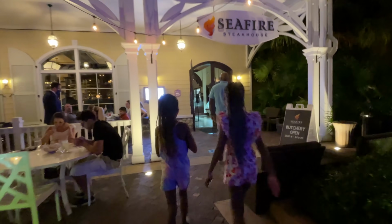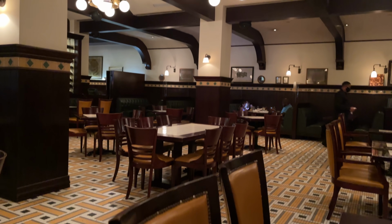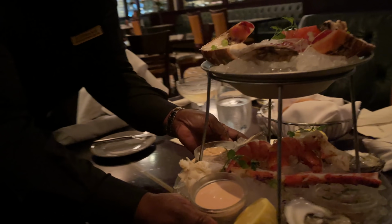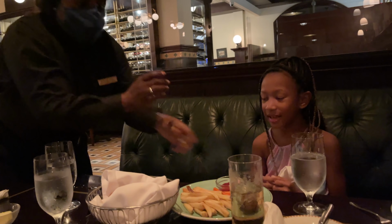It's so dirty. That night, we had dinner at Seafire Steakhouse. This, along with Nobu and Olives, is one of the 3 fine dining restaurants that had reopened when we went there. Located in the Marina Village section of the resort, Seafire is a traditional steakhouse with a warm and clubby feel. Serge and I started with the seafood tower, and then we shared a porterhouse for 2, while the girls ordered steak and fries from the kids' menu.